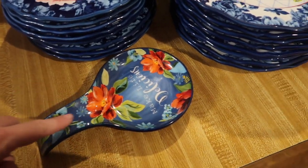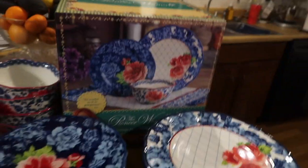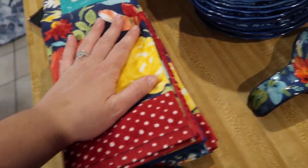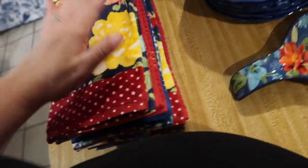And if you notice, I do like the blue theme. Now this has a touch of red just like as an accent color, but just to kind of go with the theme of the blue. And then I did get some hand towels, 2 packs of these. These were $10 for 4. I just love the print, you know, the red, the blue, different things. So we got 2 of those.